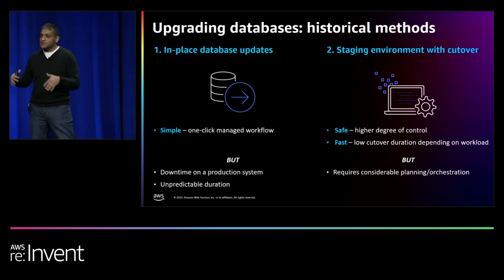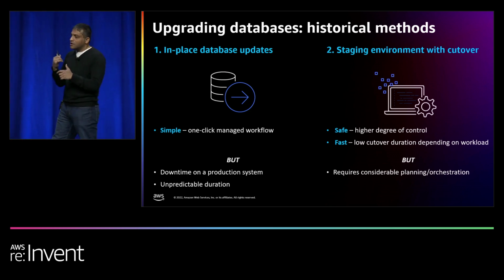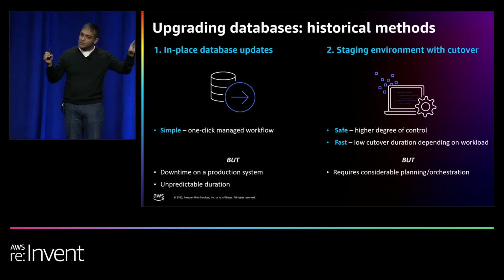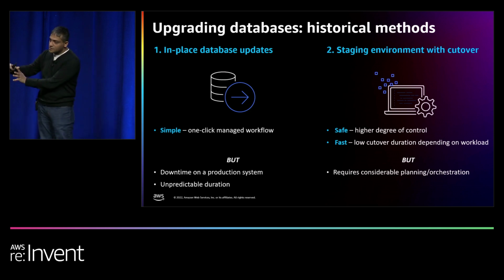Then, when it's actually time to do the change, you got to do things like fencing. You got to make sure that you don't lose any writes, either on blue or green. So you got to quiesce blue. You got to make sure the green is caught up, no errors in replication, and then you switch over, right?